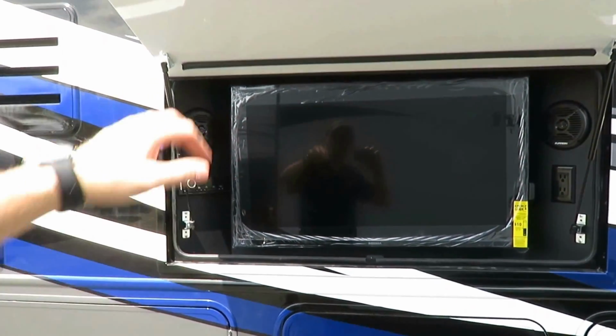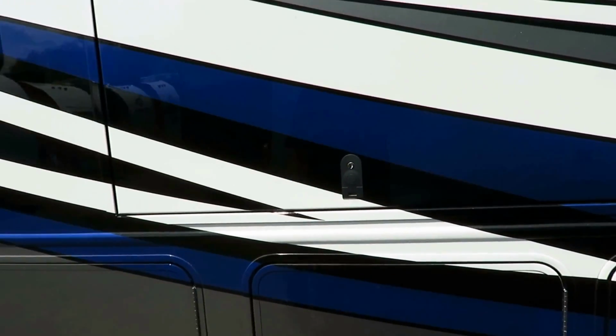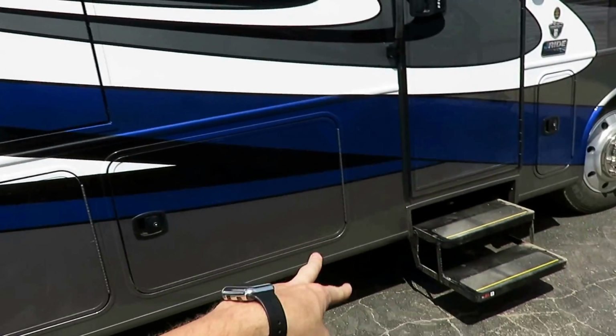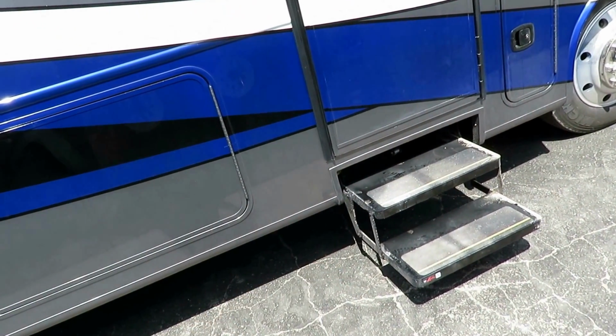So if you do need a dual zone thing going on, or maybe it's race day and you want to enjoy that out here, versus inside you want something separate playing, you can do that. Dual power entry step. Instead of a single, it just makes for easier come and go, obviously.